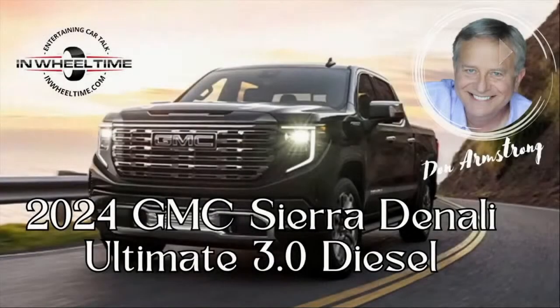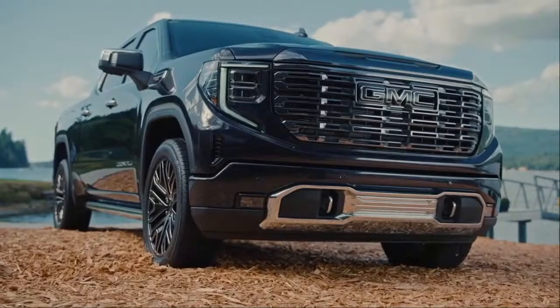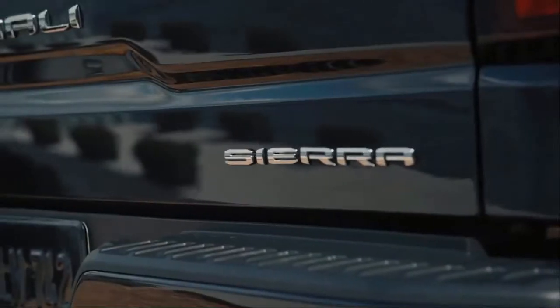Time now for this hour's car review. Had a chance to drive the 2024 GMC Sierra. It's available in no less than 8, count them, 8 trim levels. Starts with the Pro, which I find is interesting because Toyota has a Pro model in the Tundra. But anyway, we're talking about the Sierra here. This is the pickup truck.